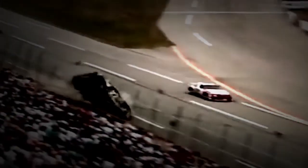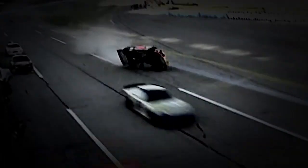Trouble. Very, very bad. One car gets up on top, flipping over and over. What happens behind it? Edwards goes. No! He turns it. No! Trouble. Oh my goodness, what a huge crash.